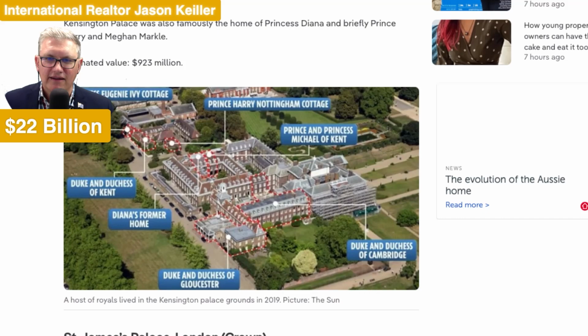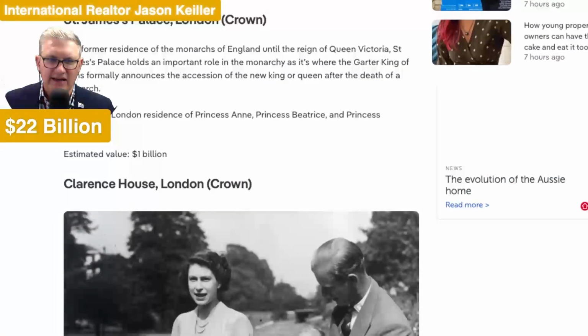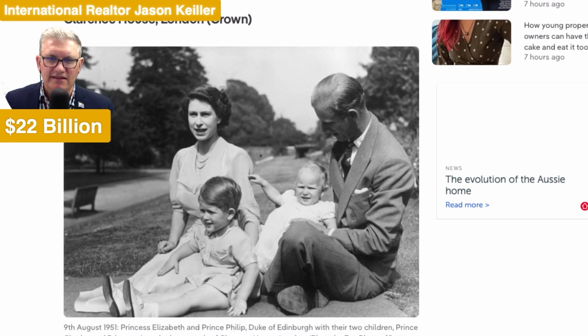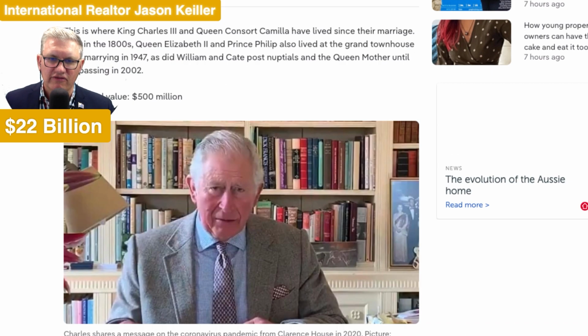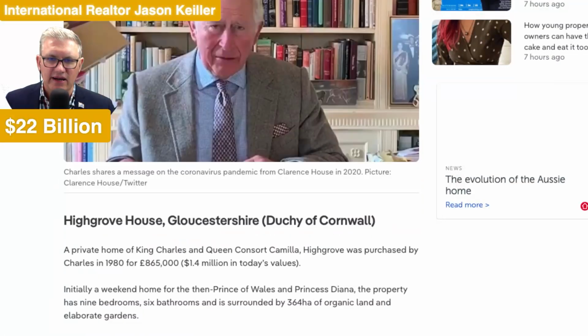And there we see a list of royals who have stayed there. Prince Harry and Prince and Princess Michael of Kent. Yes, there's a few royals around. And then we see estimated value about 1 billion here. Between Friends and Clarence House is also added to the portfolio. So very nice indeed. Estimated value around 500 million. Remember, these are Australian dollar figures. There's King Charles himself from Clarence House in 2020.